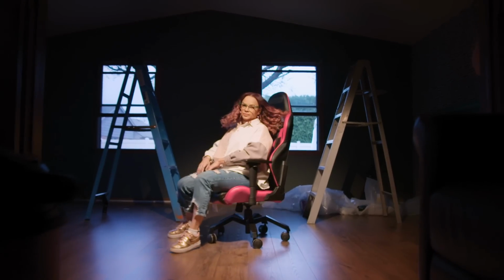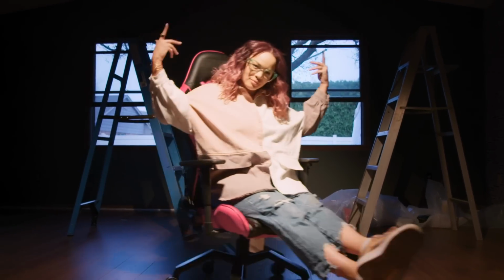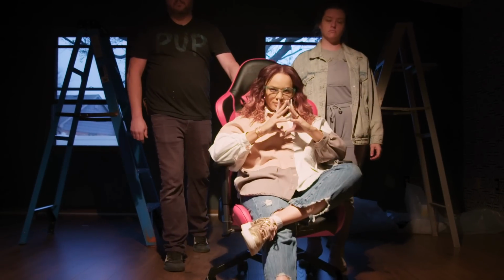So let's talk about Joe's chair. I get why he likes it. It kind of makes him feel like the king of the den, but that's not the vibe we're going for. Now this is an office chair. I can't guarantee that Joe's gonna love it, but I'm sure Rachel will.